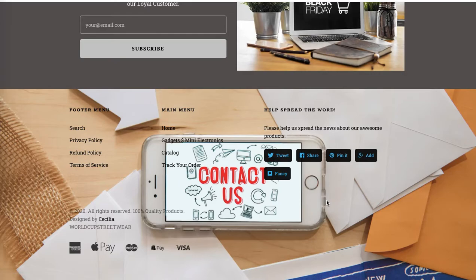you've got share, social share elements here, and you've got trust signals, so that's perfect.